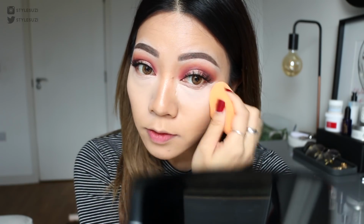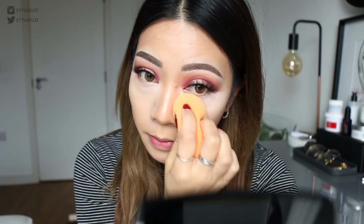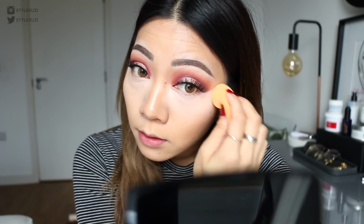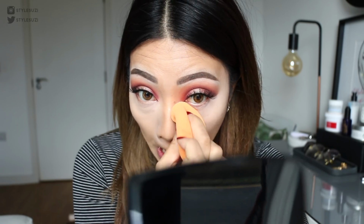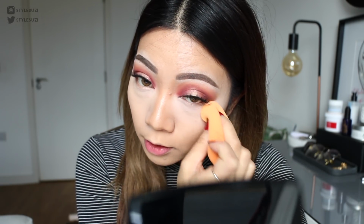Oh wow, this blends really nicely. This actually blends a lot easier than the Shape Tape. And my gosh, can you see that coverage? It's almost identical to the Shape Tape. And if this is £4, boy, this is gonna be my new favourite go-to.